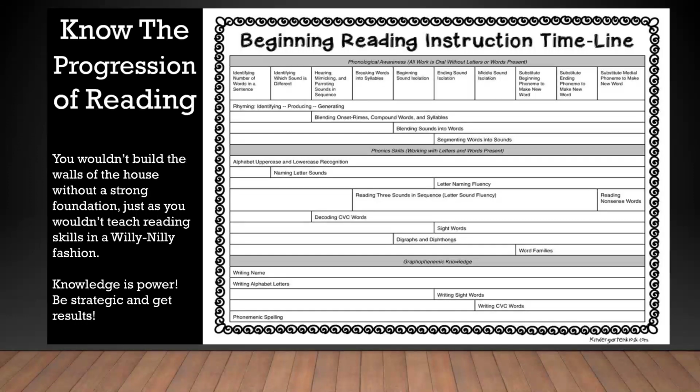I just record the sound of a toilet flush, a car honk, a door shut. And I'll play those sounds and say, okay, what are those sounds? And hold up my 3 fingers, 1 finger at a time. Toilet, car horn, door. It's quite surprising to find out which students aren't able to quickly identify those sounds. The next thing that you would do is hearing, mimicking, and parroting sounds in sequence.